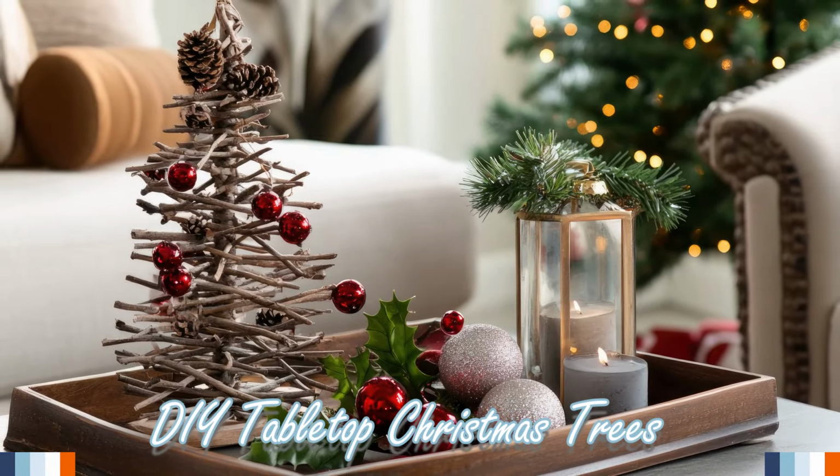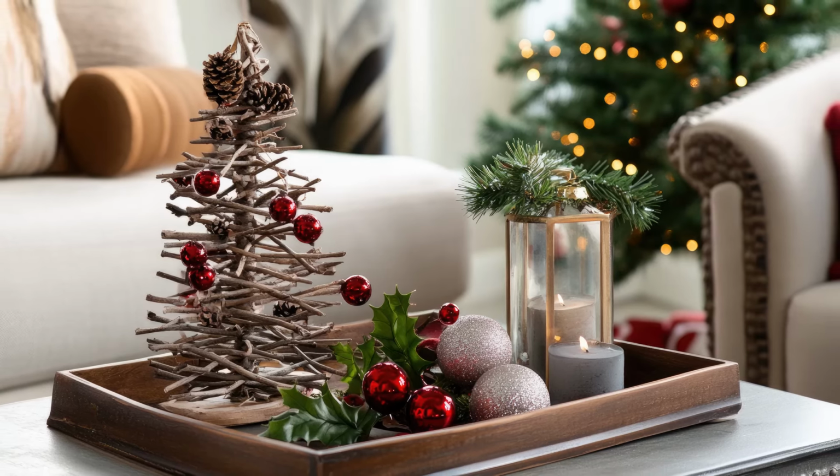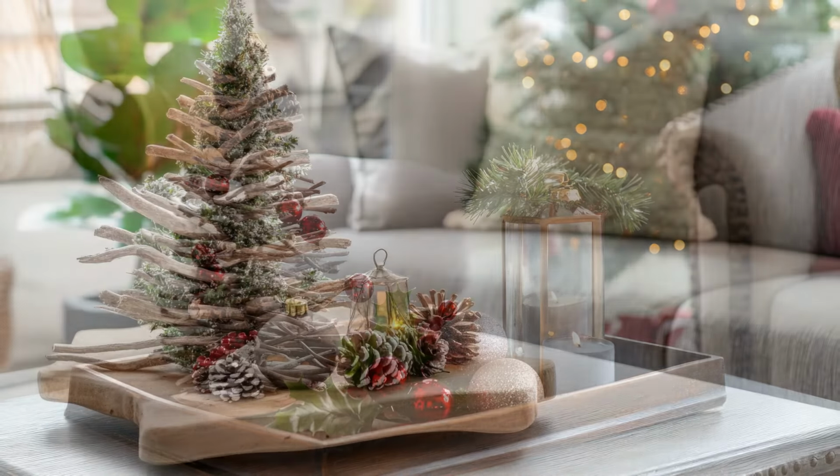Getting crafty can elevate your tabletop Christmas tree game. A DIY tree allows you to express your creativity while crafting a unique piece that truly represents your style.